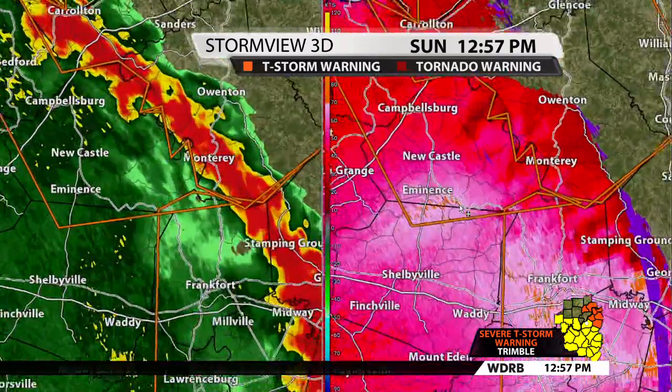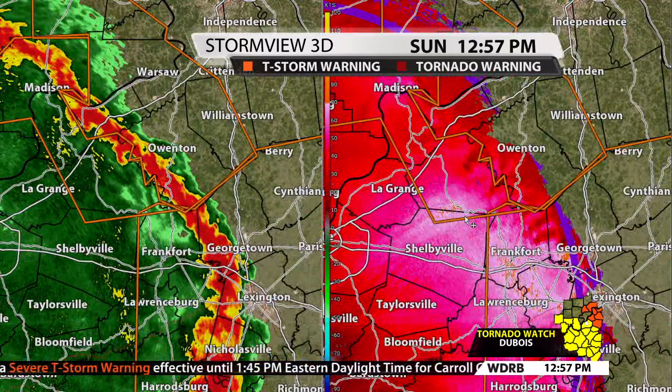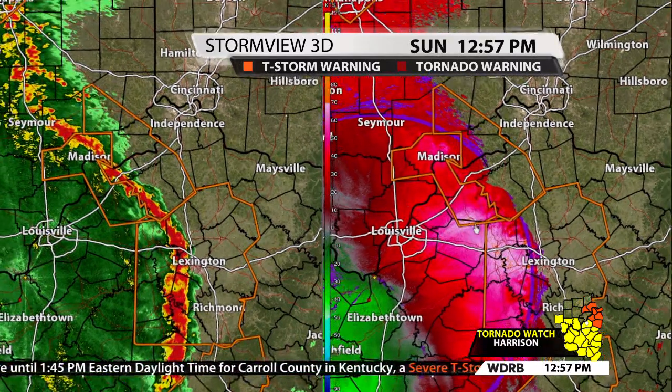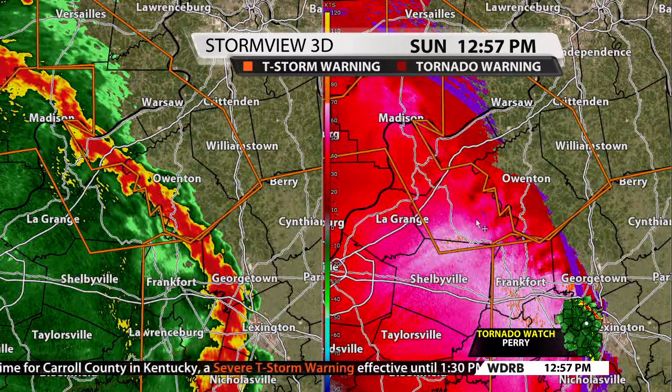Right along the Oldham County and Shelby County line near Eminence, as you said, we do have some very gusty winds there. Now this is behind the leading edge. So I wonder if that's just the rear inflow jet from the cluster, because we basically have a disturbance that's rotating through the northern part of this cluster. I mean, that's really what caused the bow. So I think that's some of that, Matthew, maybe that rear inflow jet.